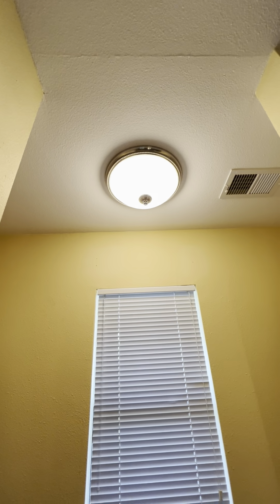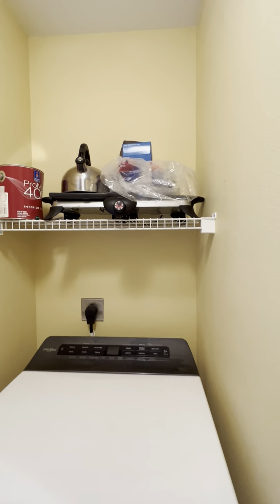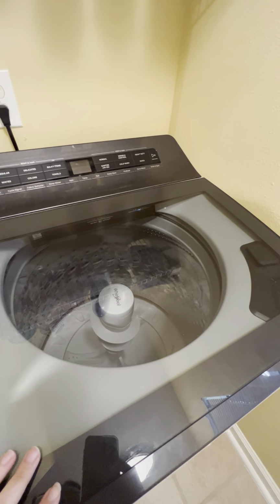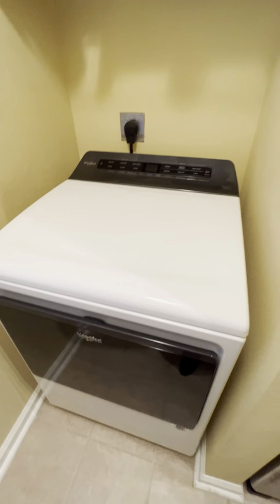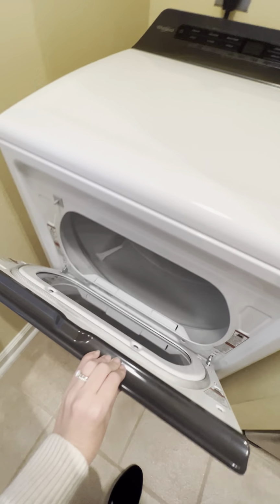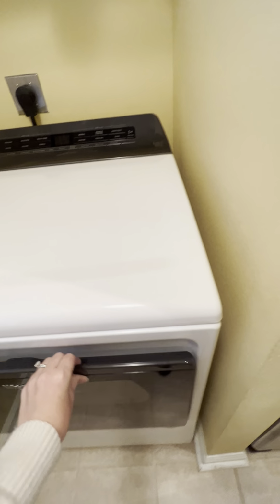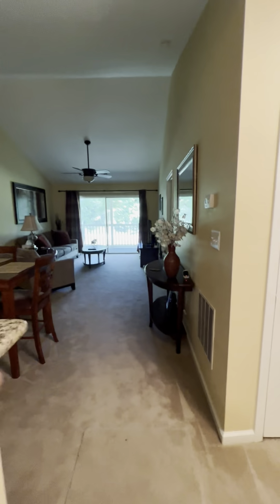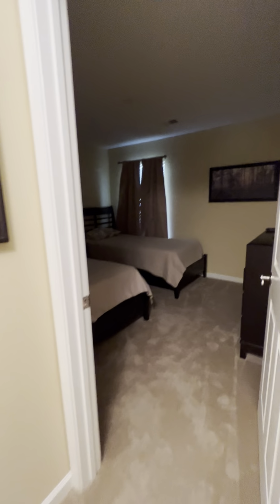So there is a light over here where the washer and dryer are. Whirlpool appliances. Looks like they have an indoor griddle in here. Shelving. They're really big washers and dryers. That opens that way. Okay, so we'll go back out here. We're back where the hallway left off. So you kind of go straight back into the dining room and the living room, but we'll start in the first bedroom and bathroom that are to the right here.